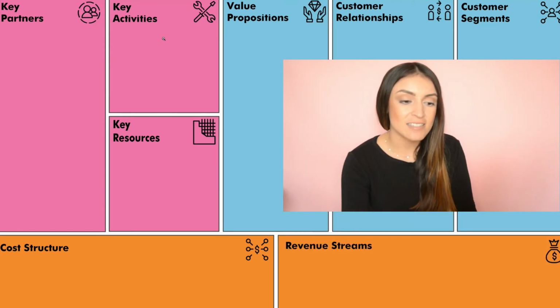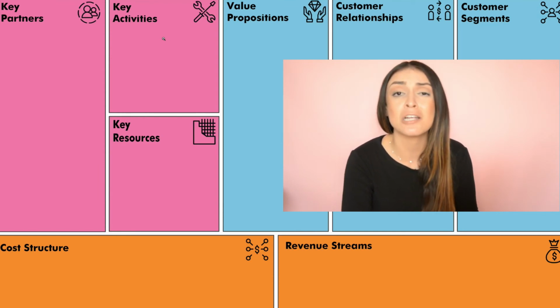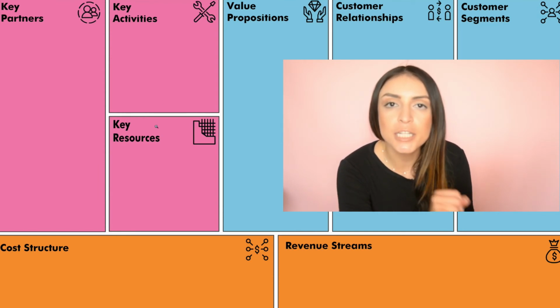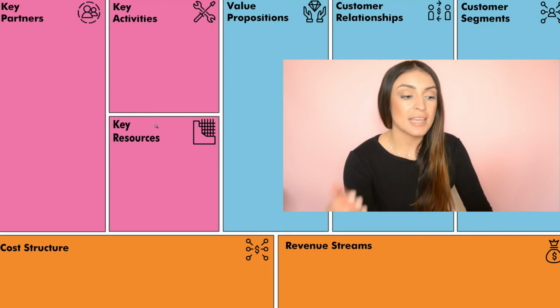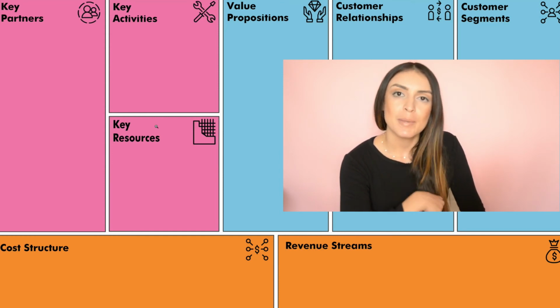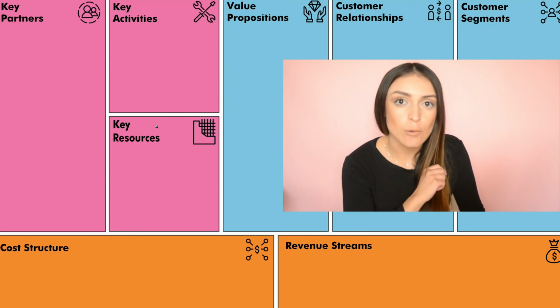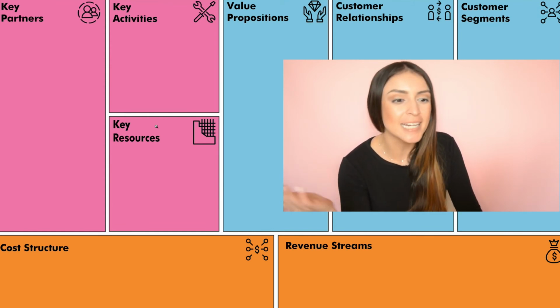And then this is the fun part. The orange is really, really important because this is where we talk about moolah. So how are you going to make your moolah? What are going to be your revenue streams, okay? You need to get really, really clear on how your revenue streams will work, because at the end of the day, this is business. We are entrepreneurs and we need to stay in business, so we need to make money.